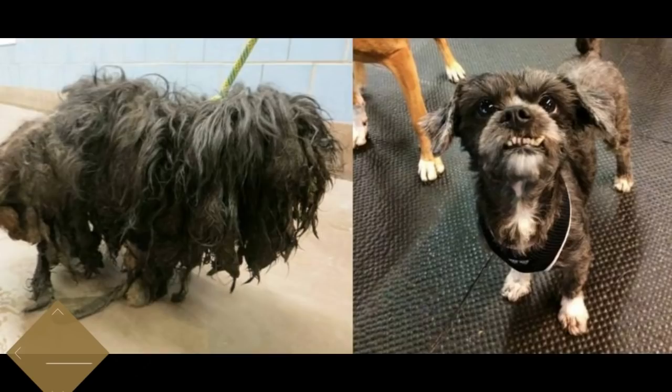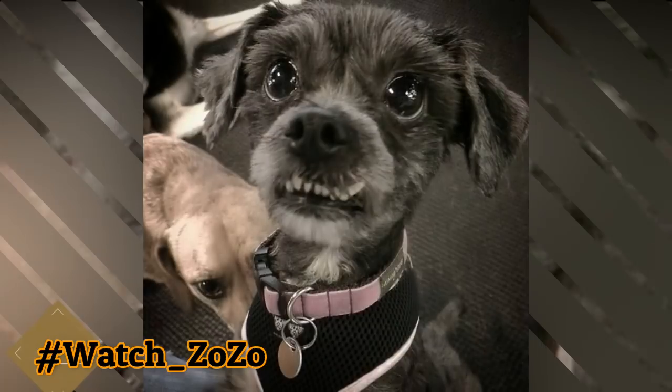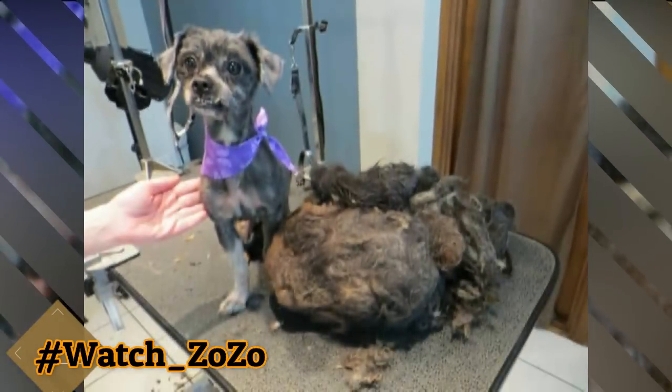Between her precious underbite, her sweet eyes, and her loving disposition, it's no wonder that so many applications piled up for a chance to take her home. We can't believe the amazing gem of a dog that was hiding for so long under all that matted hair. It really is a miracle.